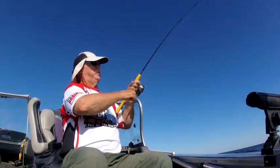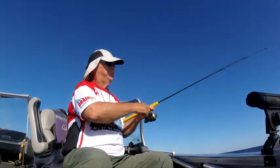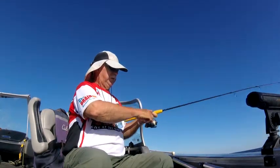Well, here comes the first fish. Not very big. So again, with the little fish, reel them up slow. If you're lucky, they'll get off.